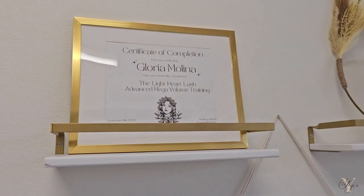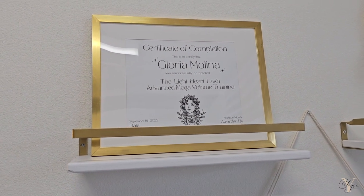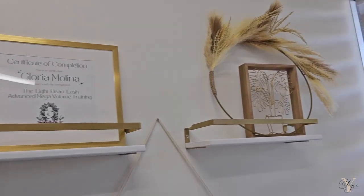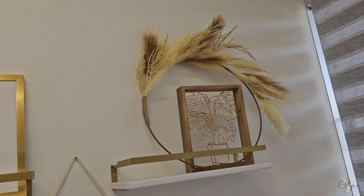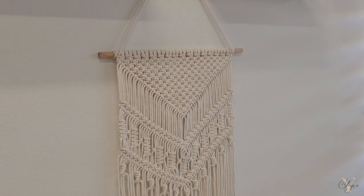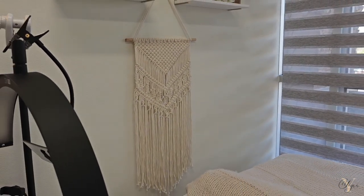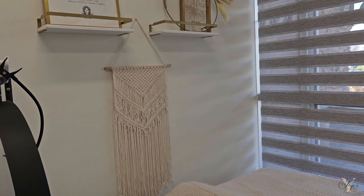Okay, so over here I have my certificate that I got from Lightheart Lash when I trained with Maddie last year. So cute, and it just holds a special place in my heart, so I have it sitting right here. And then over here I just have some random decor that I got from Hobby Lobby. And I am into the whole macrame look, so I know it seems a little weird that this guy is just hanging by itself right there, but I got it for Christmas, so it's cute. It's just hanging out.